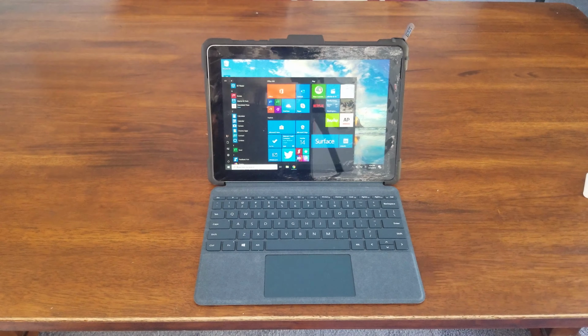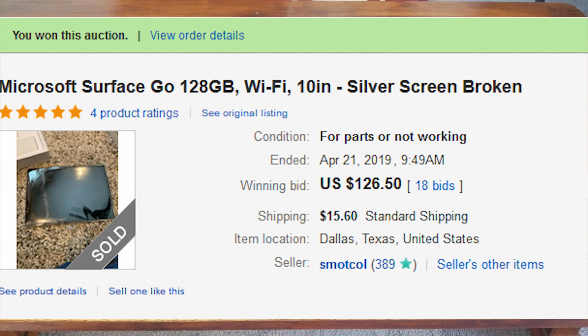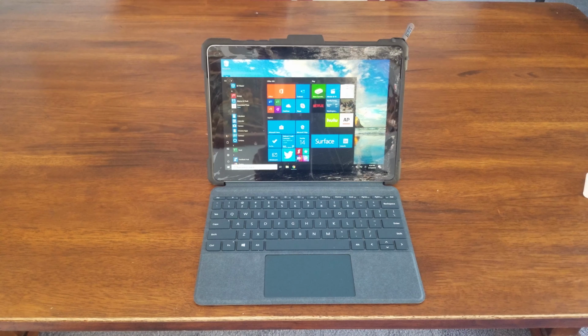Now I got it for $126.50, and I did have to go through a bidding war. There was $15.60 of shipping, and this Microsoft Surface Go has 8 gigs of RAM and 128 gigs of storage. So it's not the cheapest one. It's the one that costs a little bit more if it wasn't broken.